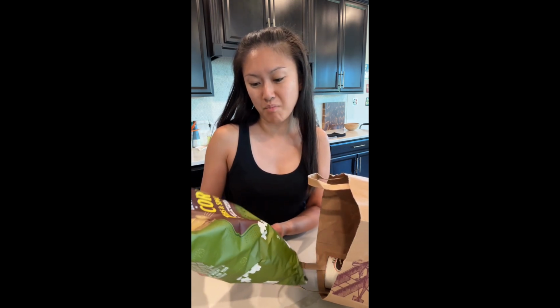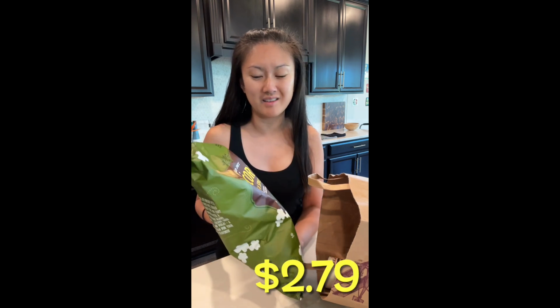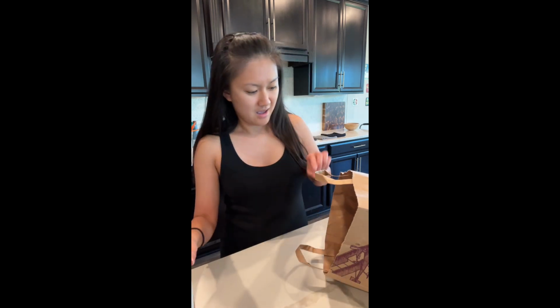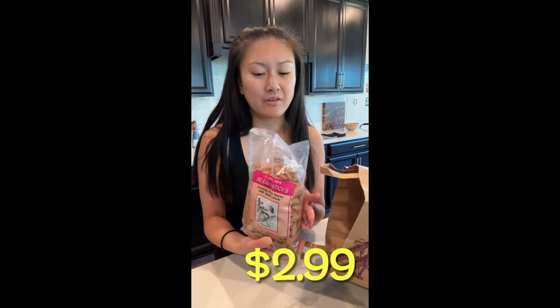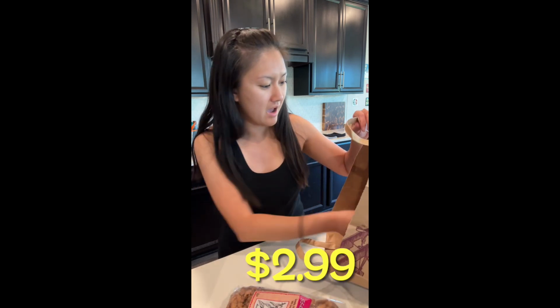They have this popcorn with herbs and spices, and I'm excited to try this one because it seems like it has a nice flavor to it. Then I got these Cocoa Baton wafer cookies. I have here some sesame sticks. I wanted something sweet and savory to mix in and make a kind of trail mix out of, so I got that.